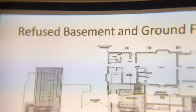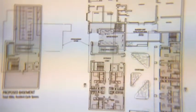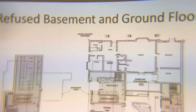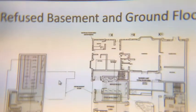So this is the refused scheme, as you'll see, on the board there for a second. And you can see as well the existing basements are slightly outlined of the Labour Club as it is now.